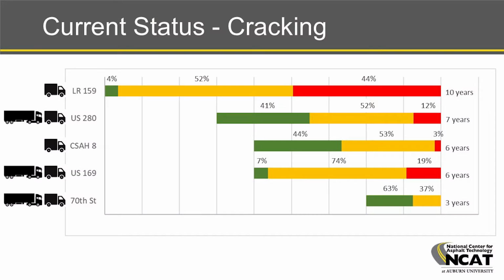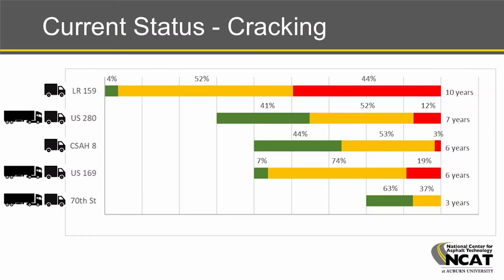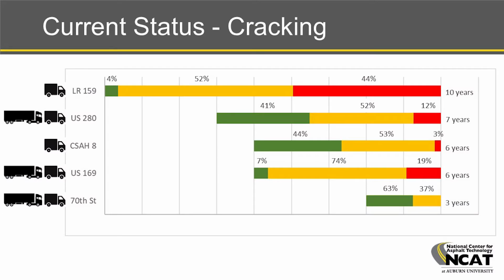To give just a quick snapshot of where we are in terms of performance, this is cracking. For most of them, we have falling somewhere in the fair range for cracking, that will be 5% to 20% cracking for the sections. Some of them still have some good sections with less than 5% cracking, so that also says a lot. Even Lee Road, where they have been down for 10 years, we still have 1 section there hanging tough with less than 5% cracking. We do have a bunch of sections that are more than 20% on Lee Road, and that's to be expected for some of the treatments at 10 years old. But for the most part, I think we're still hanging on in that good to fair condition range.